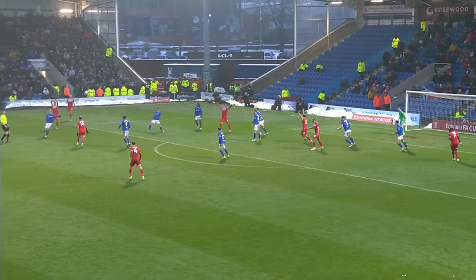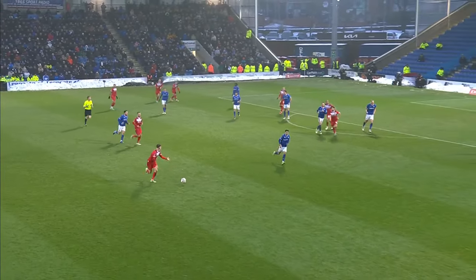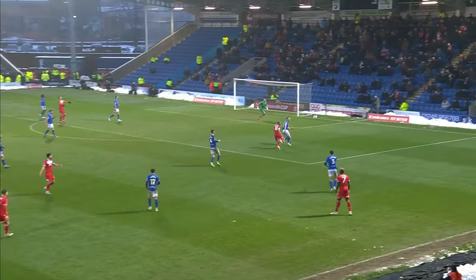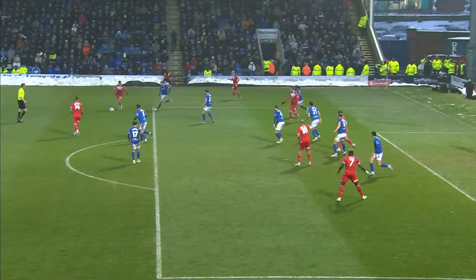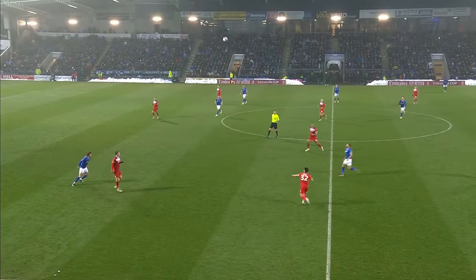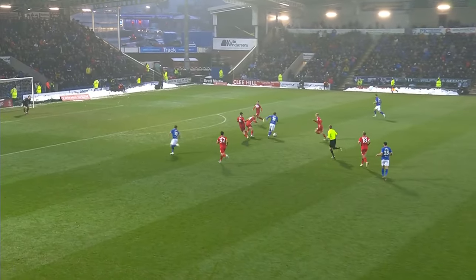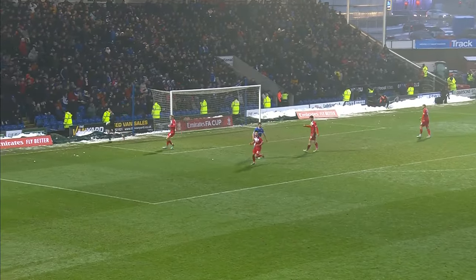Leyton Orient still pressing. And a big shout for a handball. Scott Oldham, the referee, well placed then. The ball flew up at Mike Jones. And Jones doing his best to take evasive action. Options both right and left. Chesterfield with the chance to seal it late on.